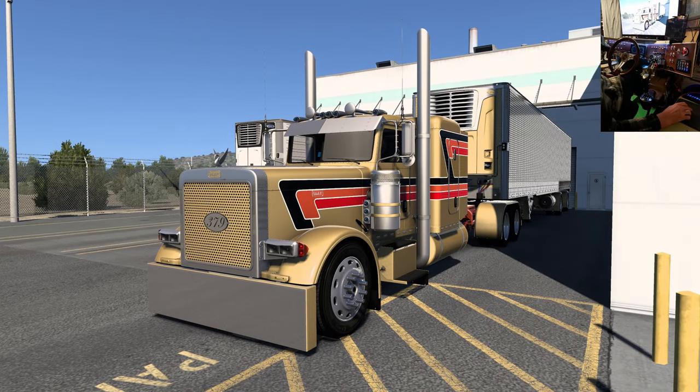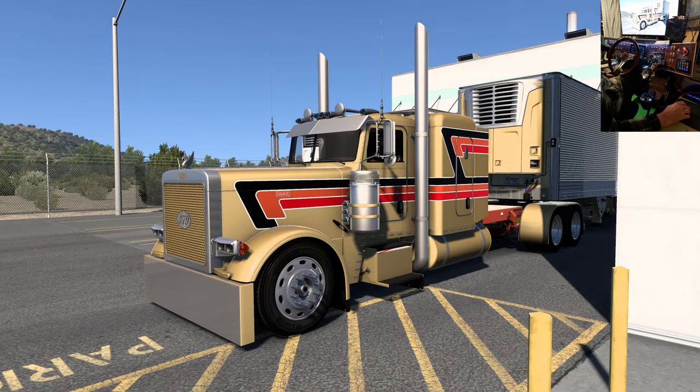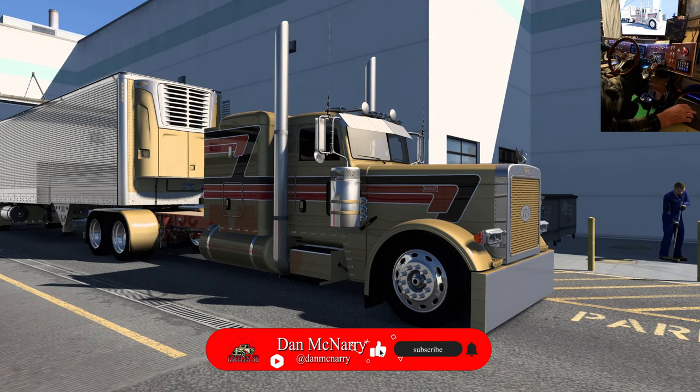Love the truck. Love skinning it. It's a pleasure. This is one of those treats in the game for me, as opposed to a pain in the neck of doing a lot of the other trucks that I do.